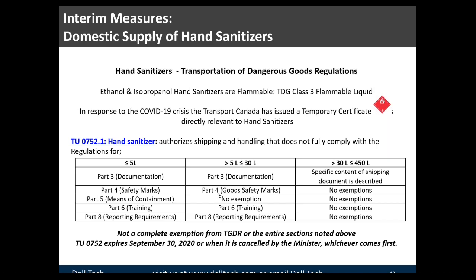If you up your size between a 5-liter container and a 30-liter container, these are the individual containers. So if you're shipping like a pail or a large jug, similarly, you are exempt from the shipping manifest. Similar considerations for your safety marks. So you would need the flammable liquid symbol, but you don't need the UN number. But you are not exempt from the packaging requirements. If your package is between 5 and 30 liter, that still needs to be UNTDG spec packaging.